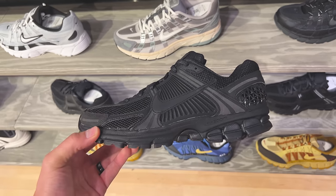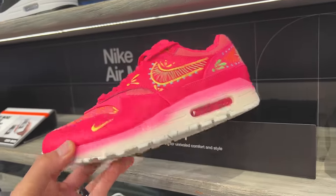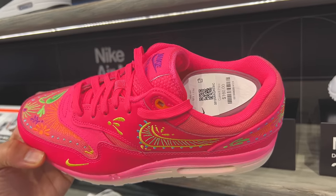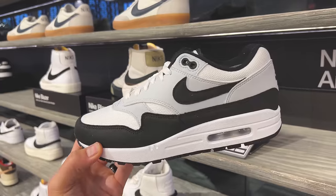This right here, lightweight menace activity, but they're probably comfy. Air Max 1 going crazy over here. What y'all think about these? Let me know down below in the comment section. $160, is it a cop? I say it all the time. You can never go wrong with a clean Air Max 1 with this color blocking, especially the black and white.